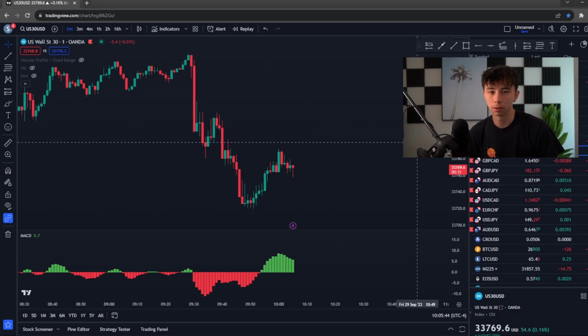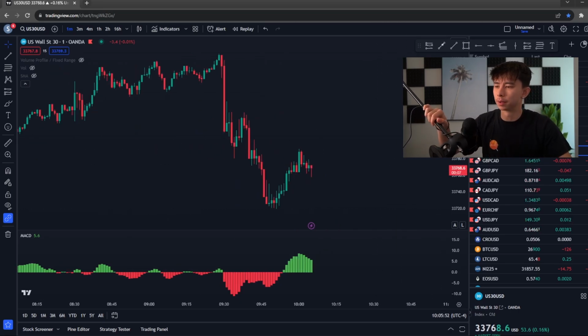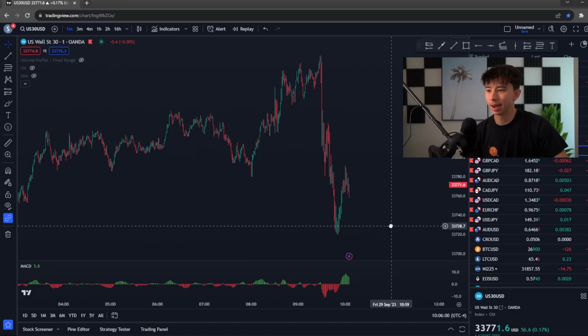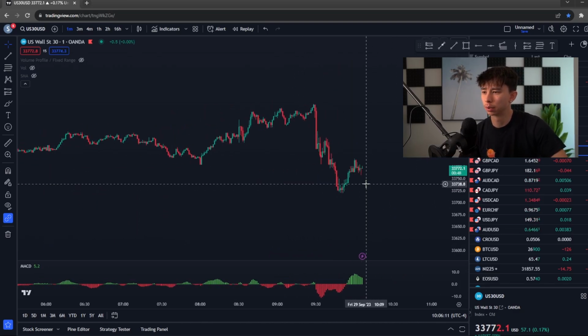We are trading US 30 again. We like to trade US 30. That's just how it is. But yeah, no, market opened like 30 minutes ago. We had a big drop off here. Prices came down quite significantly. So we're going to do a little bit of analysis. We're going to try to get into a trade, see what price will bring us here.